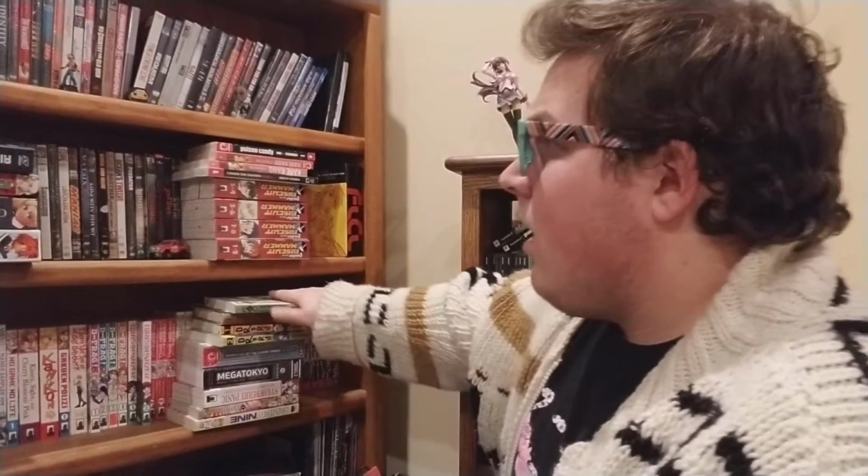And the last one I have, Log Horizon Volume 1. I also got it cheaper at the stand. Haven't watched the show yet, but I'm a big fan of the cover art. I have friends that are really into it. Hear a lot of good things about it. I'll get to it eventually.